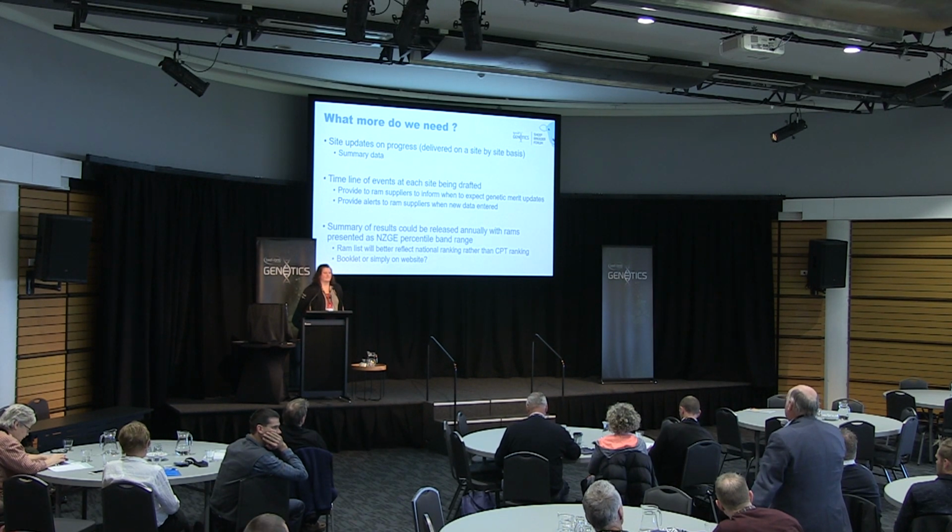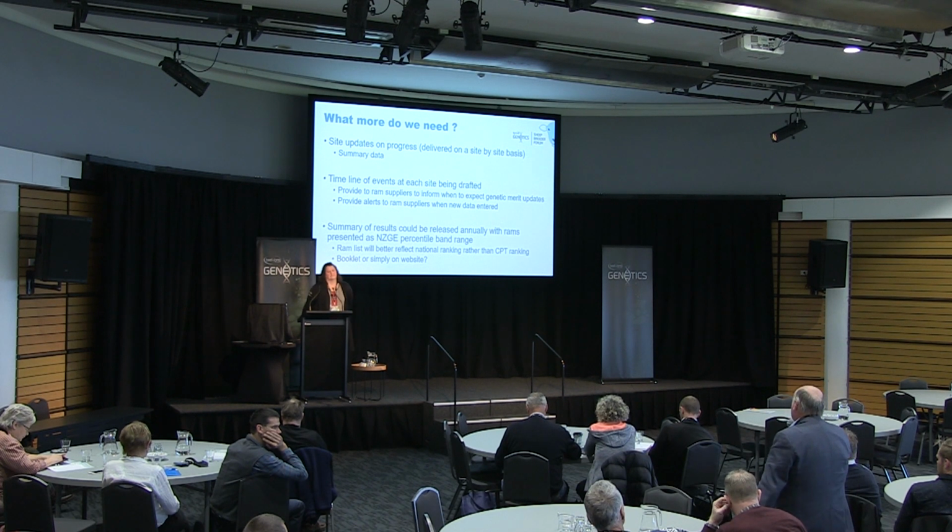We need our sheep industry to work together, because our competition is other land uses, and we have been sadly lacking in the ability to retain land use in New Zealand, and we've seen a terrific expansion. I think that we have great spread of genes in New Zealand, and the CPT is a great way of sorting them out. So I think you want that as an overall principle.